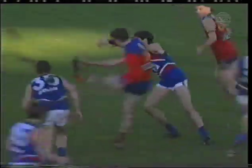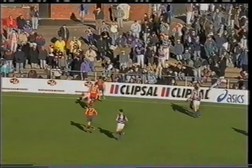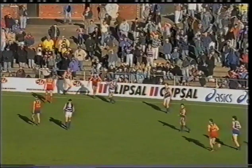So boundary throw, the ball up in the Fitzroy's forward area. A hurry kick by Boyd. Very difficult for the forwards with the sun streaming into their eyes from that side of the ground. And Chris Grant, it's amazing, happy to see the ball over the boundary line.